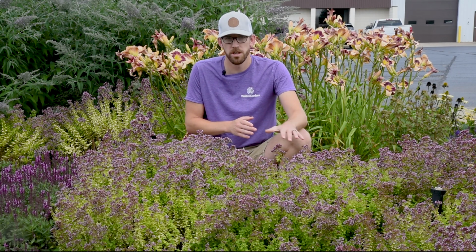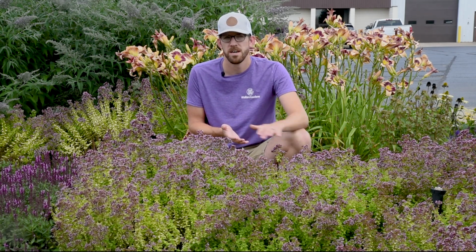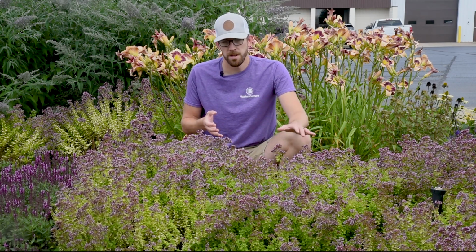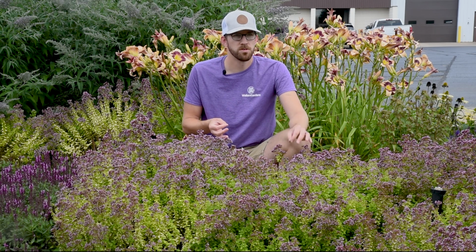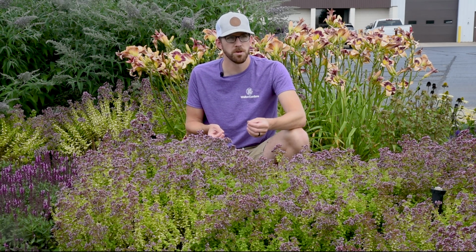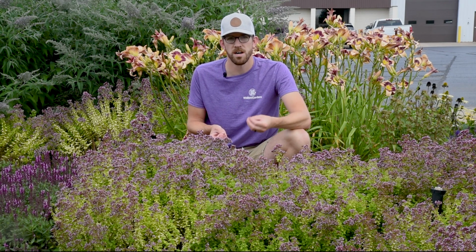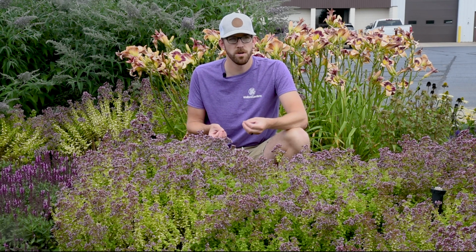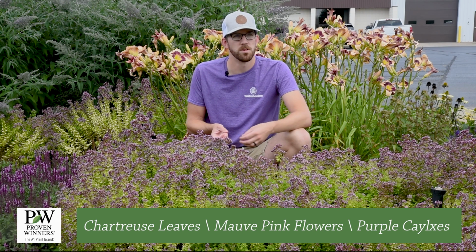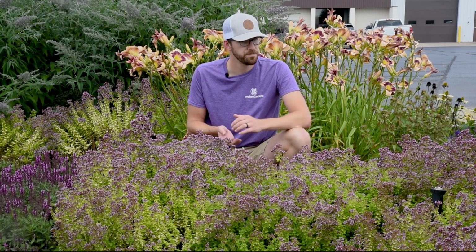So most of the color that you're looking at, you're seeing the chartreuse of the foliage. It comes up nice and yellow from early in the year. And then beyond that, there are little pink flowers, but most of that flower color is coming from that mauve purple calyx. And the great thing about that color coming from the calyx is it lasts a lot longer. The flowers are very quick, they're not around for a long time, but the calyxes last for a long time. You get a full month or more of color out of that calyx going on into fall.